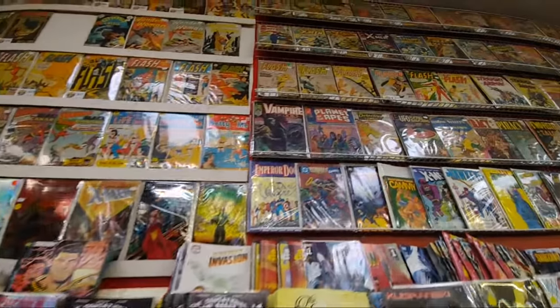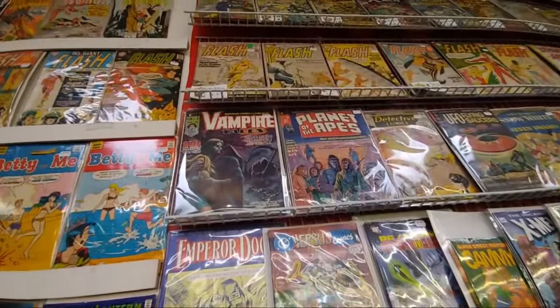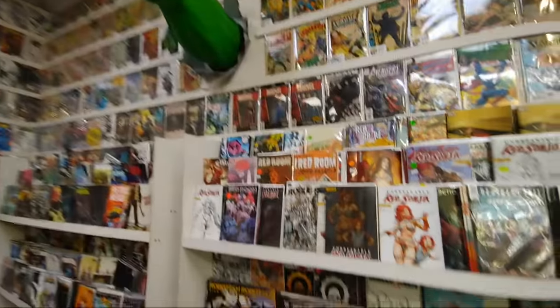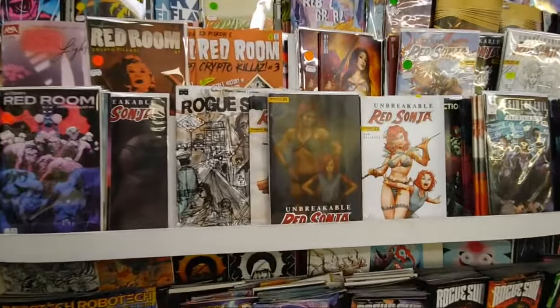So that Vampire Tales is cool, Morbius. Planet of the Apes, that's sick too. I'm excited for the new Planet of the Apes. It's a movie, right, they're coming out with, I think. Here's some more Red Sonja.